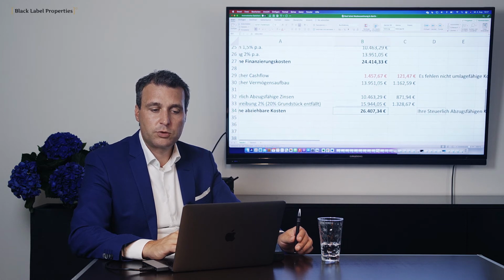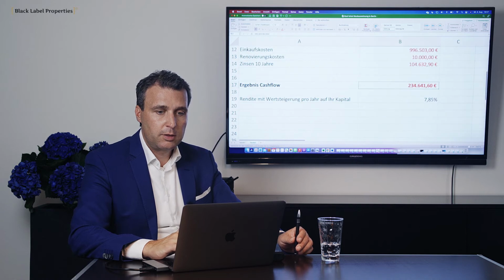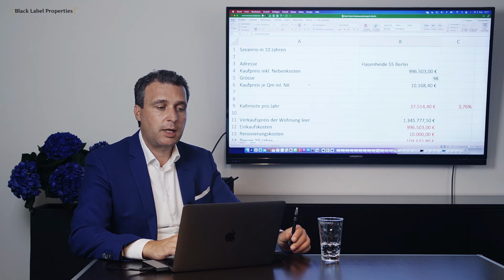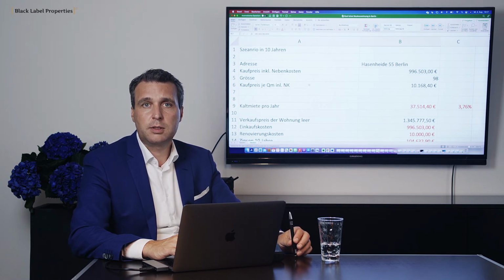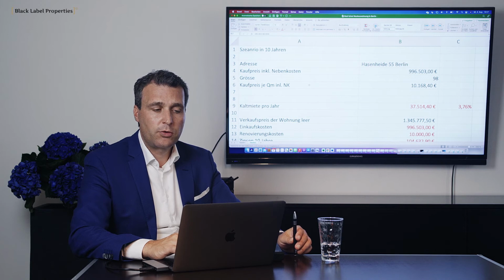So this, of course, would change your cash flow, especially when you take in the interest rates and the tax advantages you might have. So we're now watching here the investment case after 10 years. This is a typical period all of our investors are looking at, because after 10 years, when you sell your property, it's tax-free, especially in Germany. That's the current tax law we're having in the year 2021.